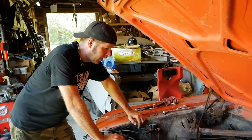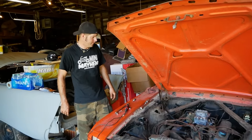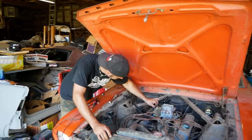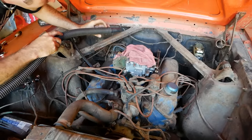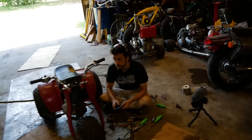Wow. Whoa, it's been painted inside. What? Oh my gosh. Holy crap. Is this just loose? Did the stud get pulled out? The stud got pulled out. Oh my gosh, I've never seen that. It's because the valve is stuck.